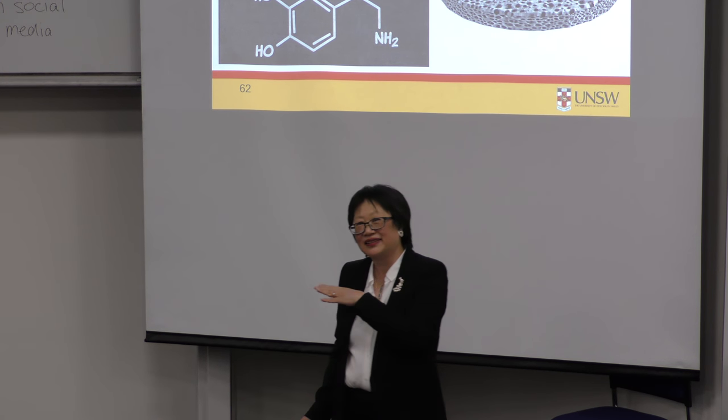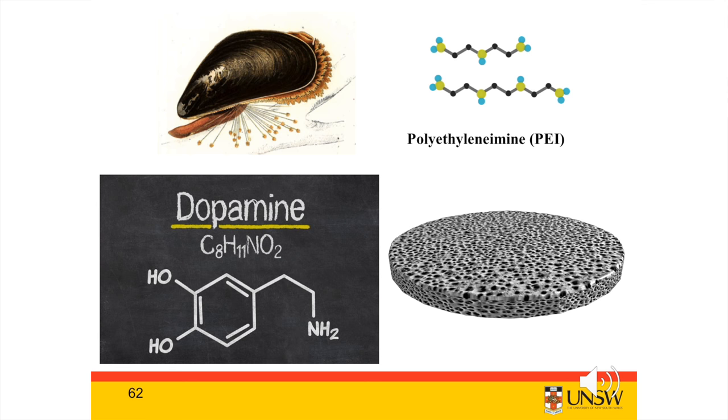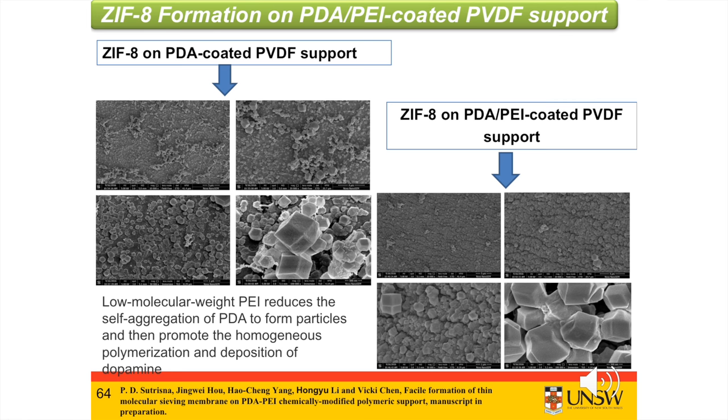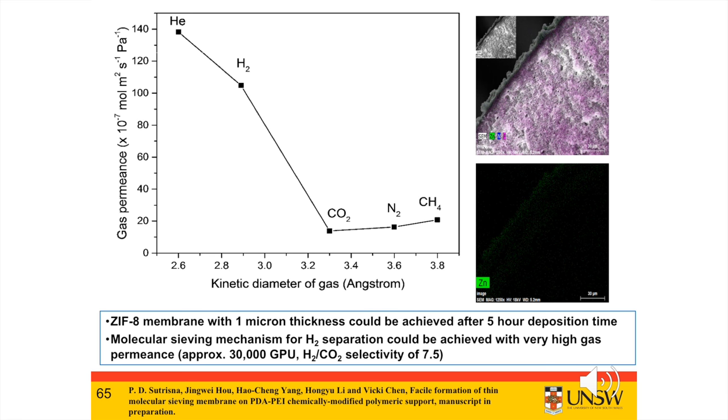Now, we can actually play the same game again in terms of asking how else we can add catechol and amine groups to nucleate those metal organic framework materials. Well, we can add things like polydopamine and polyethyleneimine, which form a very nice adhesive surface, chelating those metal centers. In this case, we simply coat it with PDA-PEI, and then throw in the precursors for the ZIF-8, and they form spontaneously on the surface. The PEI makes a much more even coating compared to just using polydopamine, for example. And we can see, again, we get high permeances, about half of what we got with the titanium-coated surface, but we still get molecular sieving.